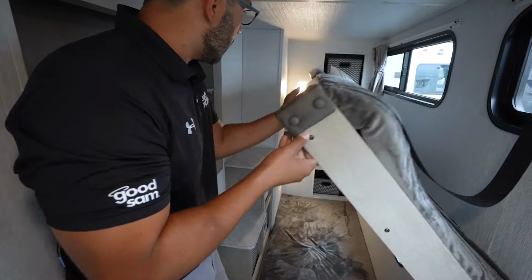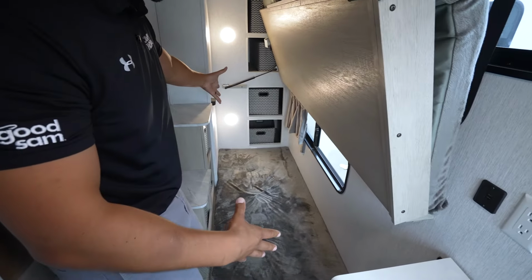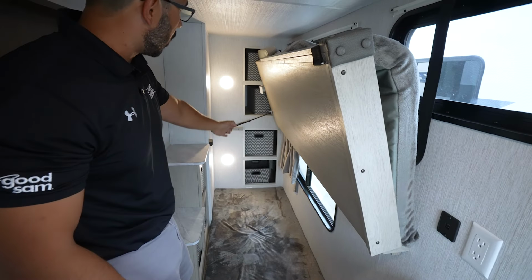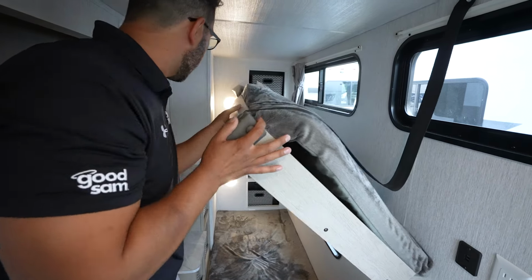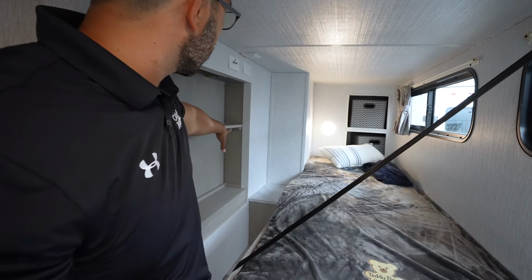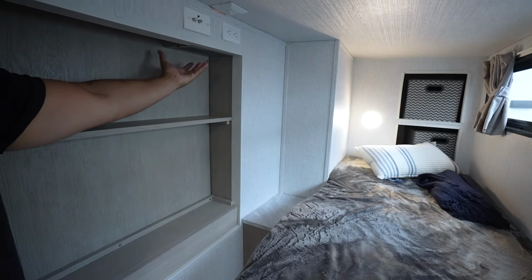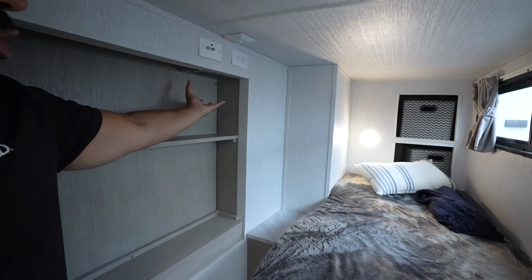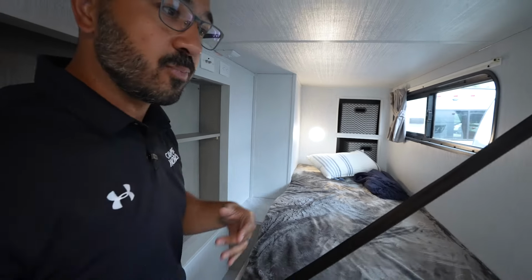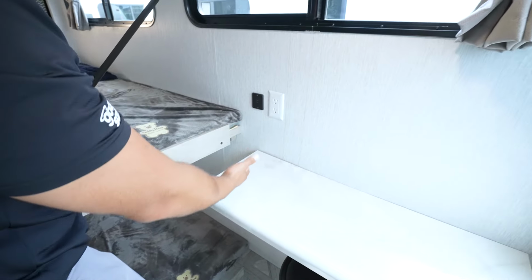This does fold up. If you want all this extra space, strut assisted, so you can use all this as storage too as you're going down the road. You have the storage bins right up there. You can see you have a spot for TV hookup as well as a shelf, and right here is a forced vent. So this is for your AC. There's actually a fan in here, so it draws that AC into this space so that it's not hot in here. And again, windows everywhere, USB ports.